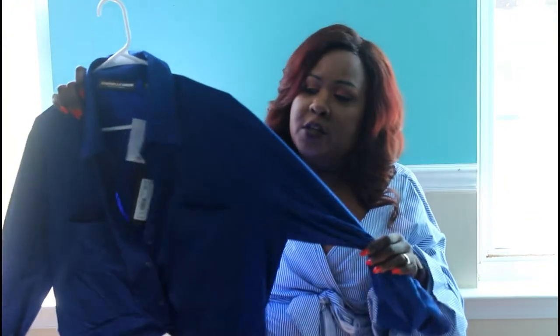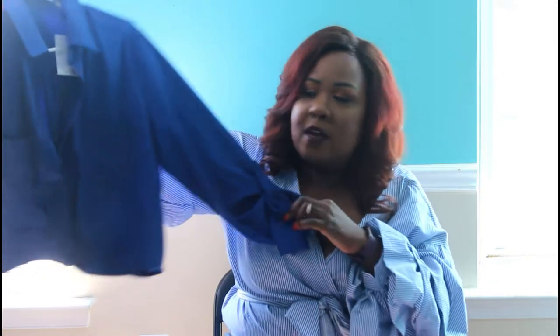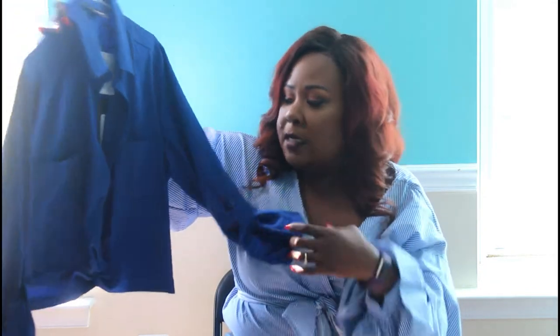This also, Gabrielle Union, it's not a crop, it's a button-down shirt. It's not a crop, but it's one of those shirts.